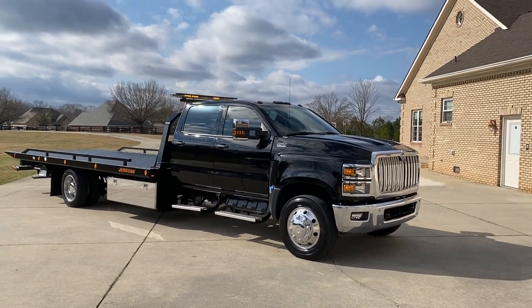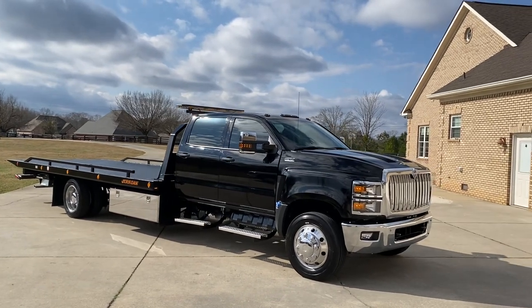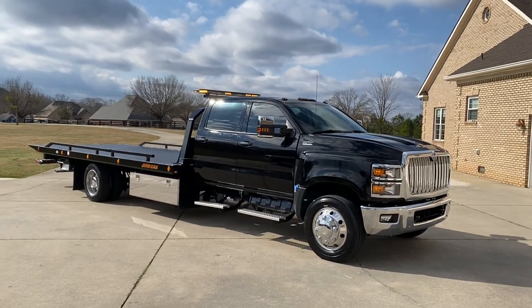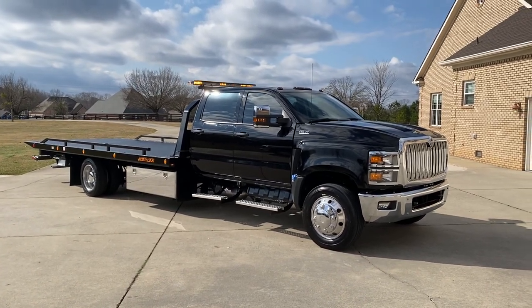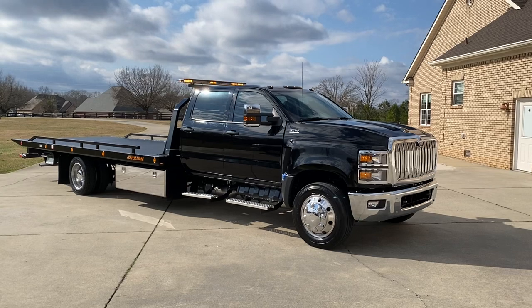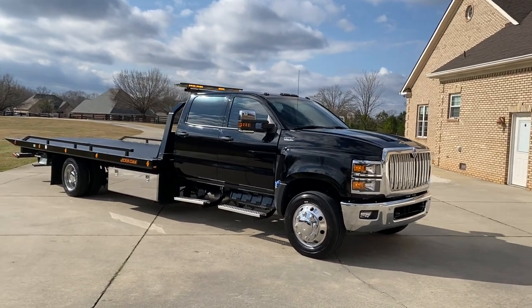If you're unfamiliar with this truck, it's basically a Chevrolet 5500. International and GM, I guess, did a joint thing. But it has a Duramax diesel and Allison transmission, and it's basically a Chevrolet. You change the grill and take that emblem off the side, you wouldn't know the difference.